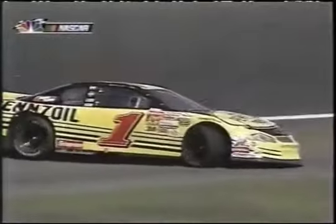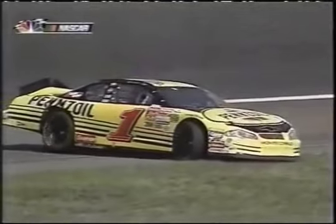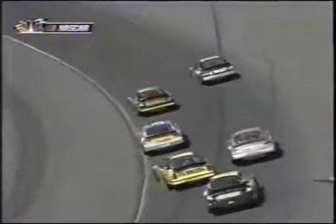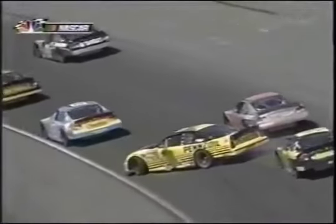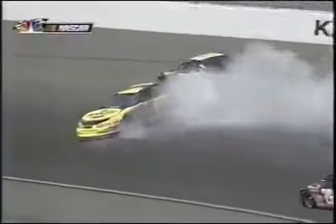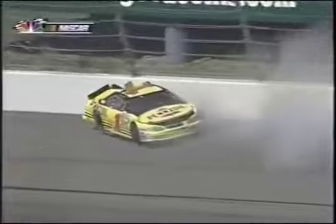Sitting in a precarious position, but he's gotten away with it, Bill. Park's car gets towed away after this crash. There you see, well, he goes down the corner on the inside of Sterling Marlin. Looks like the car just got loose, and he's got no place to go but in the wall. Unfortunately, Ricky Rudd barely squeezes by.